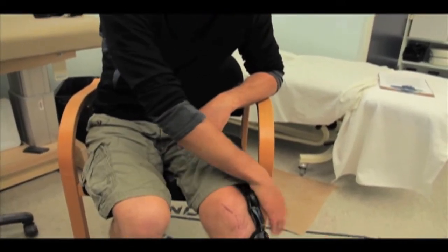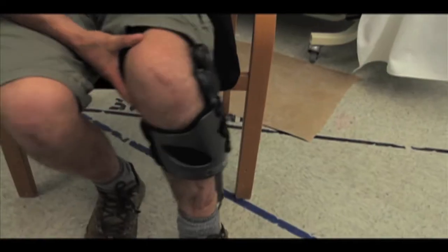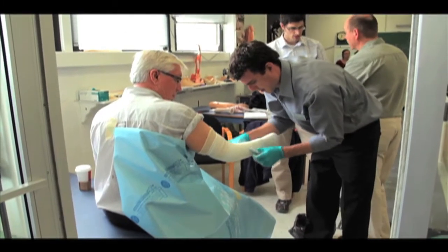About 3.5 months ago I had a skiing accident. They've prescribed me with this knee brace. The foot thing basically allows me to walk as I would normally without an injury.